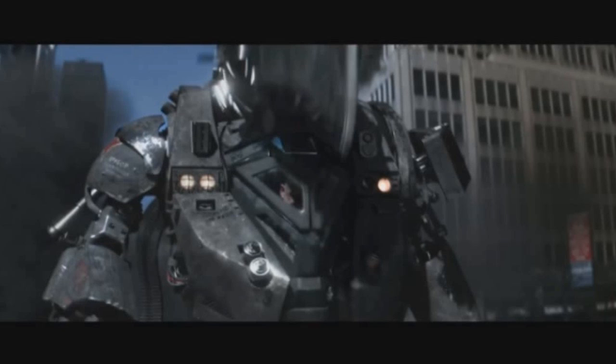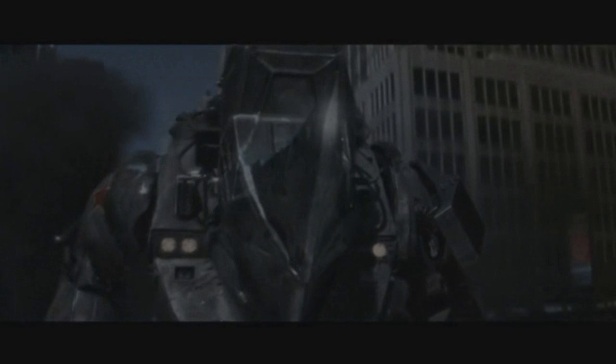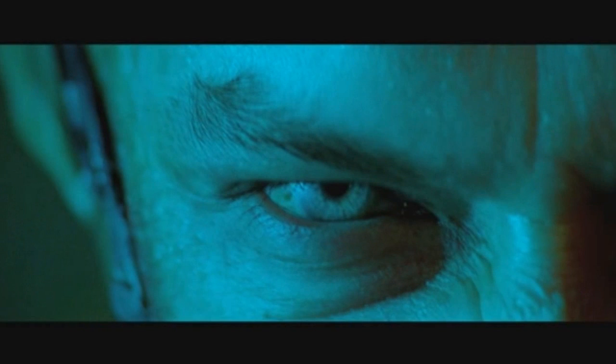It seems that the costume might be a prototype from Oscorp. Something Rhino acquired from Oscorp. I will do a more detailed video about this later on, how Rhino might work for Oscorp actually, after his defeat by Spider-Man. Now a really fast shot of Harry Osborn's eye.